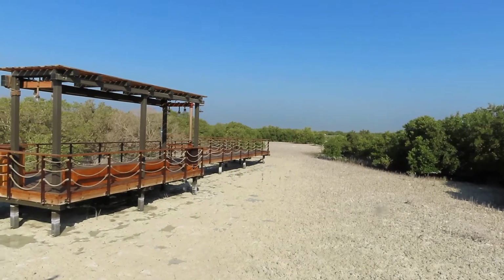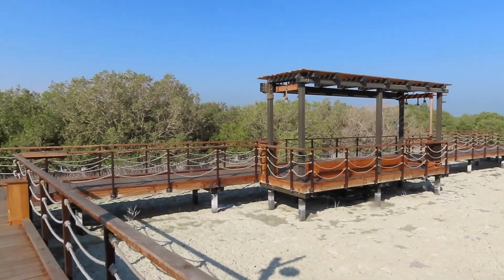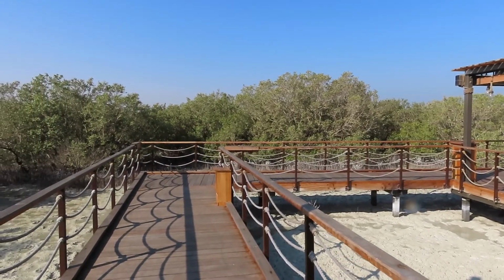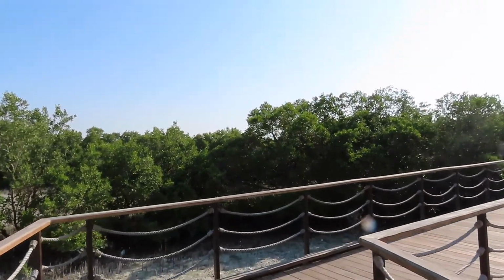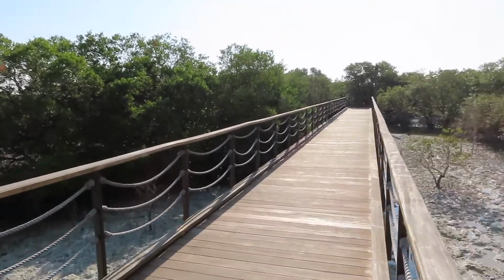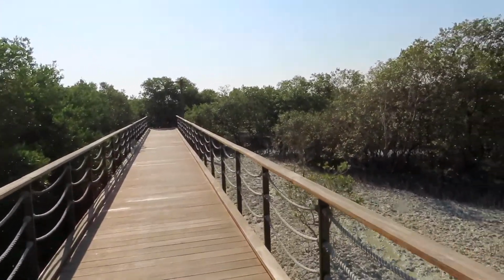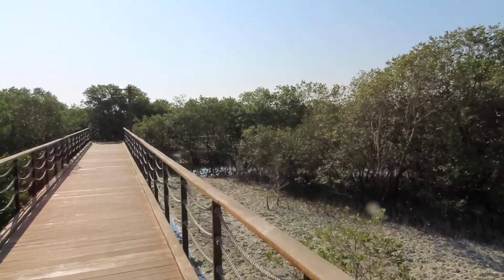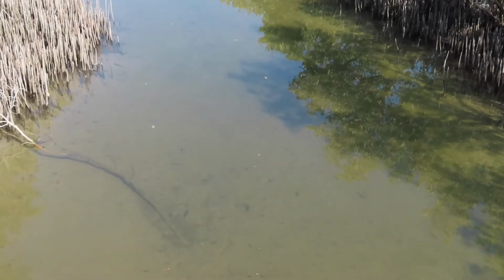Basically, the little walkway on top of the mangroves. Quite nice. Came around here. And we continue our little walk up towards this side. And as you can see, beautiful mangroves on each side. Just phenomenal. Just an absolute abundance of life.